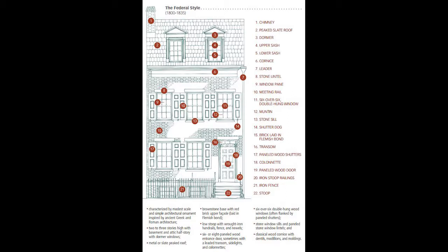Low stoop with wrought iron handrails, fence, and newels. And the newel is the post at the foot of the stoop. Six or eight paneled wood entrance door, sometimes with a leaded transom, side lights, and colonnettes. All right, so here we're just giving an example of the panel door. We've got the leaded transom, and I'll show you some examples with the colonnettes.